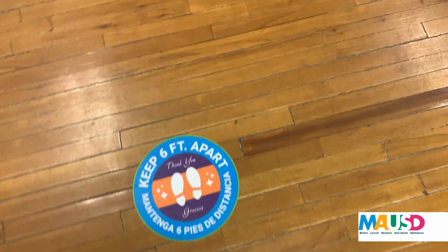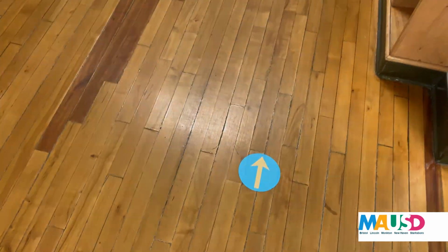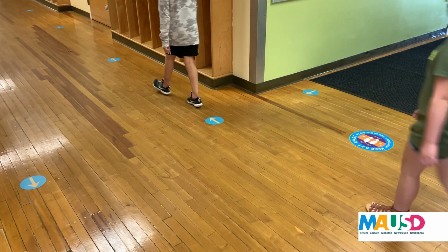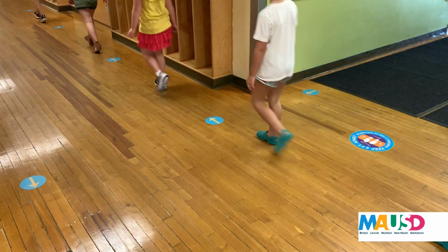In the hallway, students follow traffic patterns marked out on the floor, helping to minimize close encounters with someone walking the opposite direction. Students also use visual cues on the floor to help them maintain their distance from others going the same way in the hall.